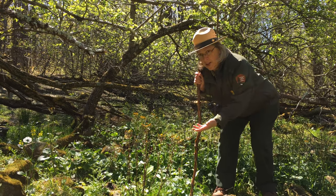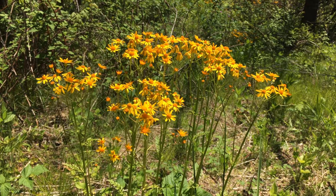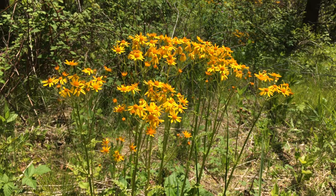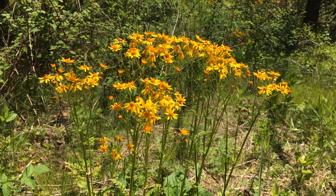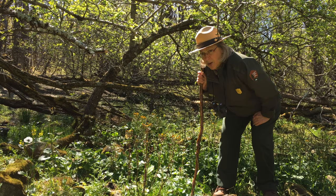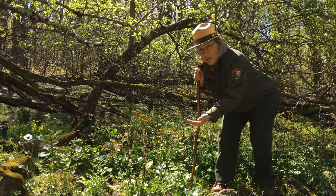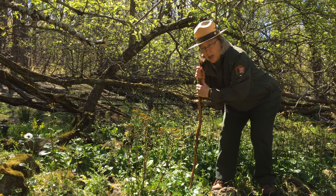But they're a beautiful sunny flower. They're tall. They've got leaves that are sort of rounded at the base. There are other types of ragworts, but golden ragwort is going to be our earliest blooming flower in that family. And they have a golden yellow color. Other ragworts may be a sunnier yellow.